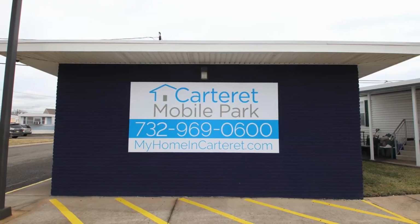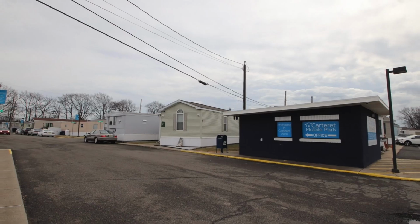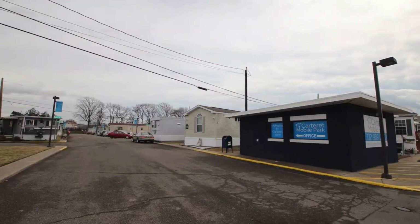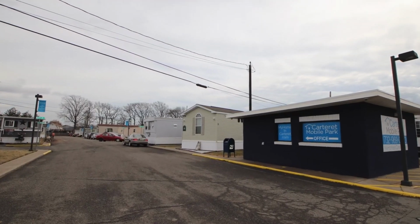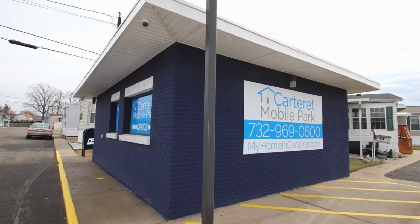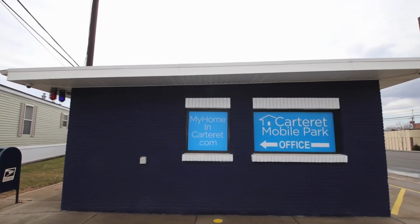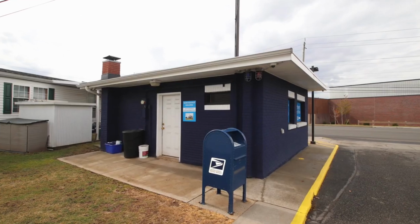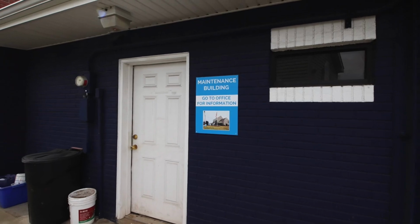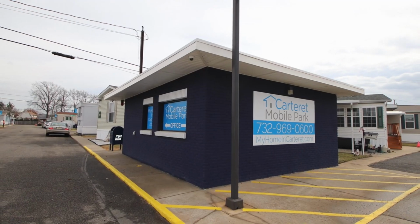You come in on this side street. This is our maintenance building, not our office. And I have signs on it to let people know. And there's little banners on the light poles to tell people how to get to the office. There's plenty of signs to show the way. This is the back part of the maintenance building, and I have a little sign there that shows that this is not the office. This is the maintenance building.